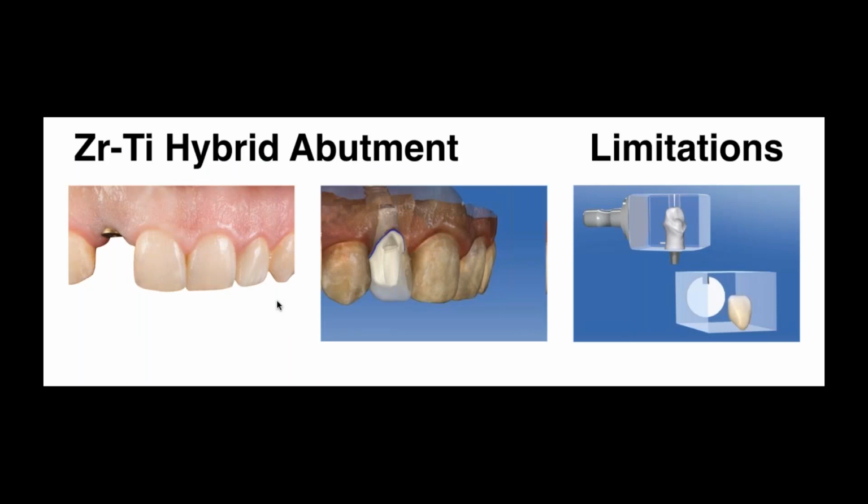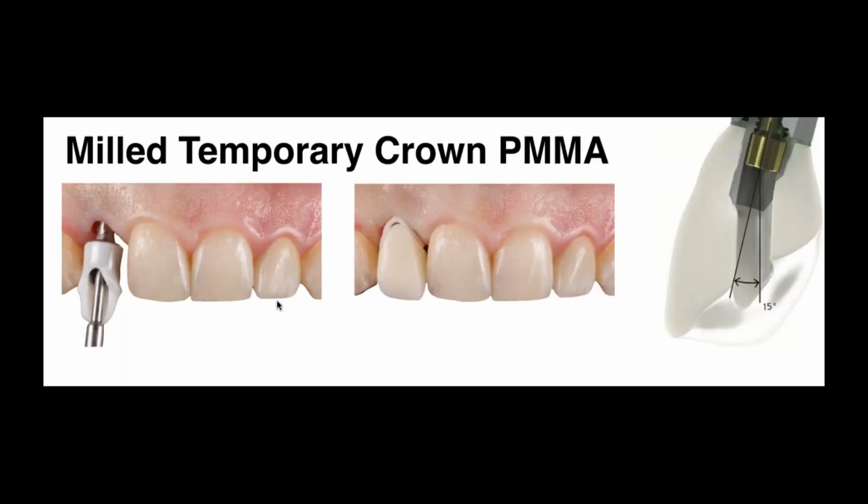The implant is very facially oriented, and here we cannot go for a screw-retained solution. So we need to design a mesostructure that would be bonded to the Ti base. This would be a zirconia restoration, a zirconia abutment, and then we can mill a provisional to see the reaction of the tissue, and then we can mill a final ceramic restoration.